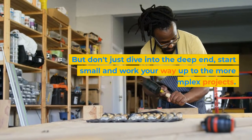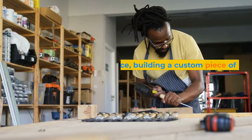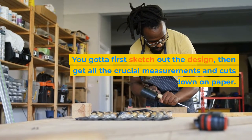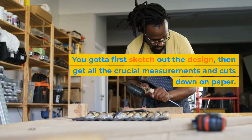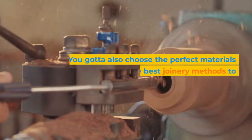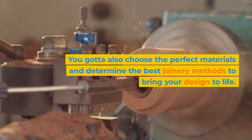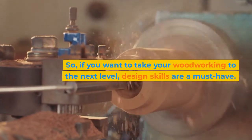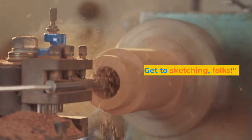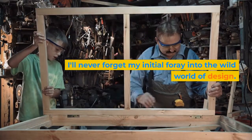But don't just dive into the deep end, start small and work your way up to the more complex projects. Take for instance, building a custom piece of furniture. You gotta first sketch out the design, then get all the crucial measurements and cuts down on paper. But it doesn't stop there, nope. You gotta also choose the perfect materials and determine the best joinery methods to bring your design to life. So, if you want to take your woodworking to the next level, design skills are a must-have. Get to sketching, folks.